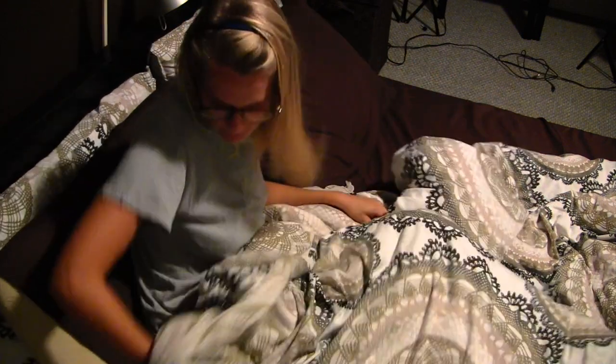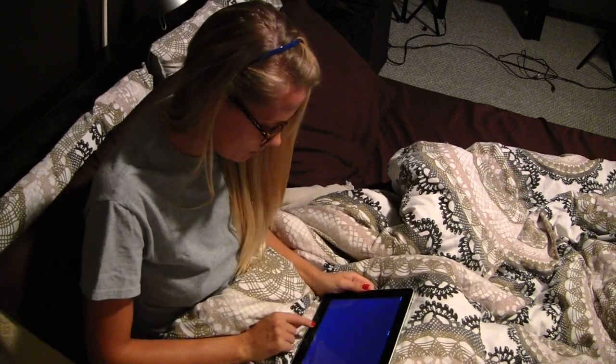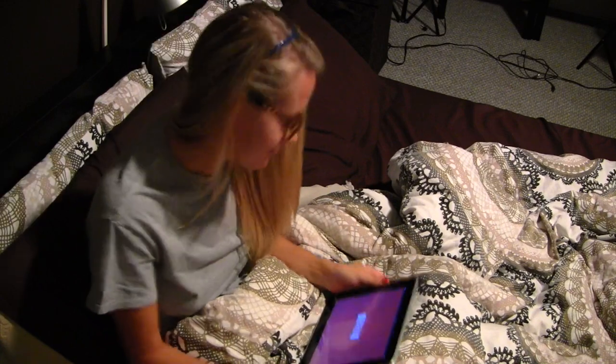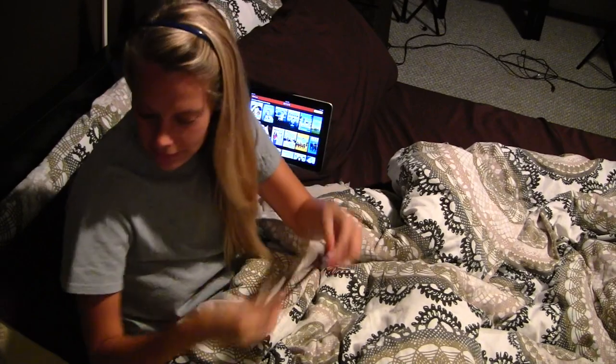I go ahead and watch Netflix to fall asleep because I'm like every other girl in the world, or every other person. I feel like everyone watches Netflix. So I go ahead and pick a Netflix show. It's typically right now Melissa and Joey. I don't know why I love it so much, but I prop it up against my pillow, take off my glasses, and it's lights out.